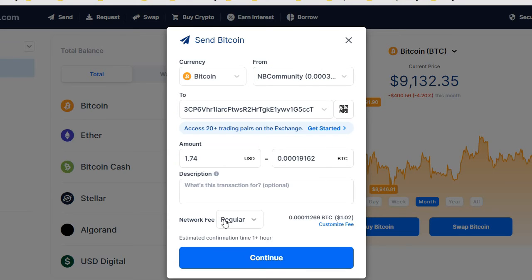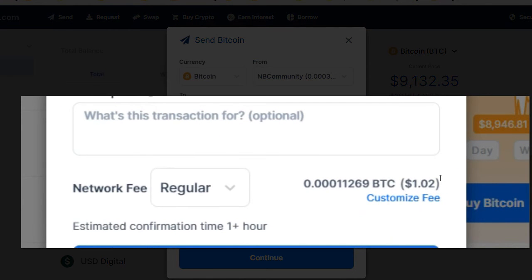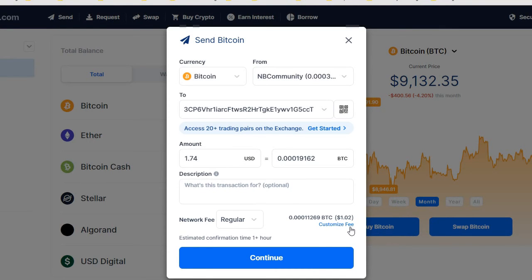I want to send this. So what I'm going to spend in transaction fee is $1.02, which is about 400 Naira or something. This is much cheaper compared to what I'm paying on Luno and on Huobi. So if I'm sending Bitcoin to multiple persons to their Bitcoin address, I can send it from blockchain.info. I get to pay less in transaction charge.